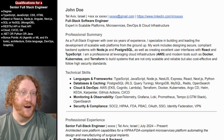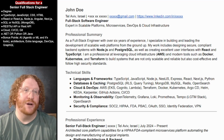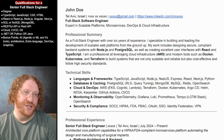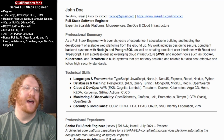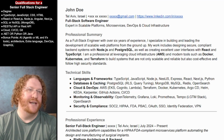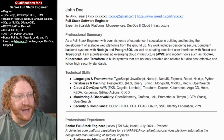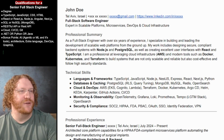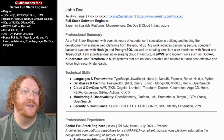We have here a full stack software engineer. So for a full stack software engineer, what I need is degree, TypeScript, JavaScript, CSS, HTML, React, React.js, Node.js, Angular, Next.js, SQL, NoSQL, RESTful APIs, REST APIs, Cloud, CI/CD, Git, .NET or Python or Java, and bonus points for AI, architecture, extra language, DevOps, and GraphQL. So this person has a 150 to 1 ratio, so this is a garbage resume.